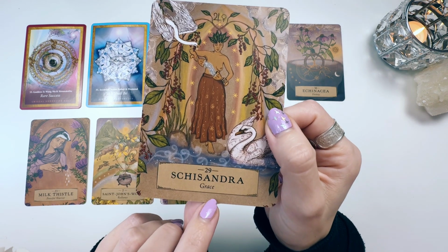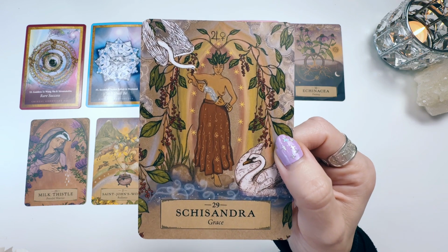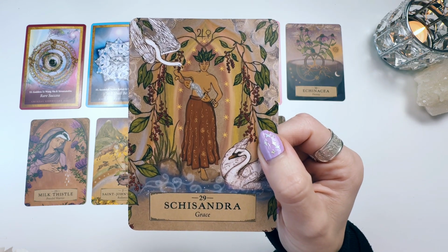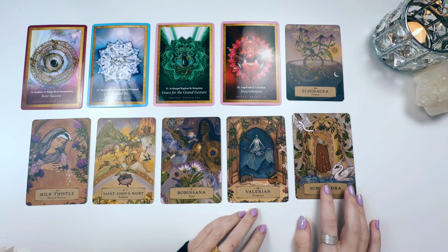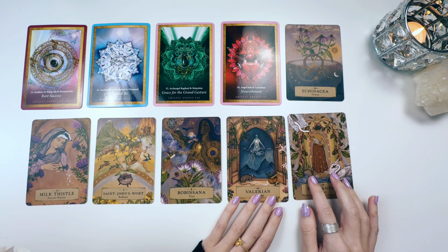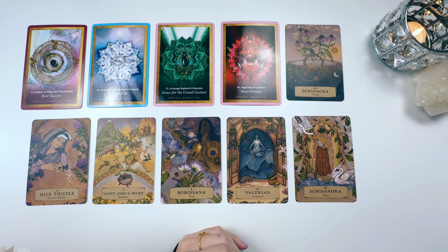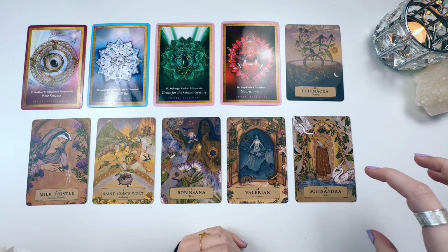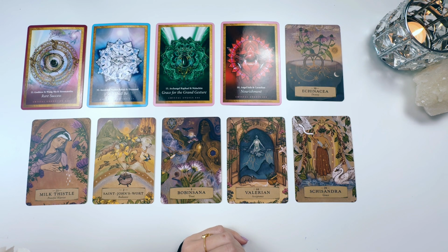Schisandra, grace. Look, you have grace and grace. You're being given a lot of holy grace, which is basically this energy that helps you to accept, right? Didn't we just have Valerian was acceptance, and it's 44, 8. Lots of coding. It feels like a lot of this is grace coming in to help you bring awareness to things that were impeding you or impacting you negatively, and to release those.